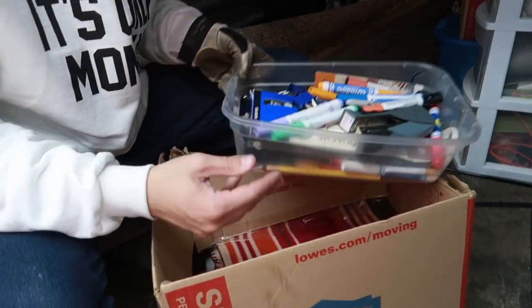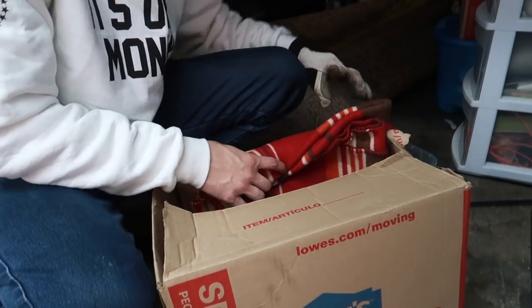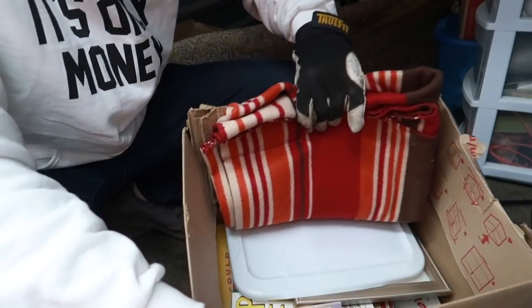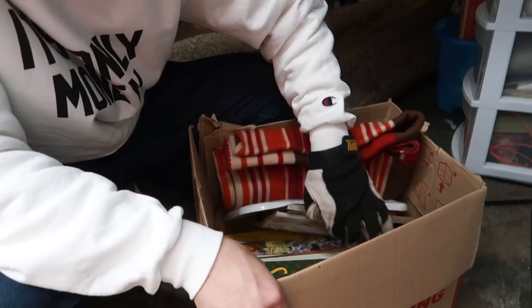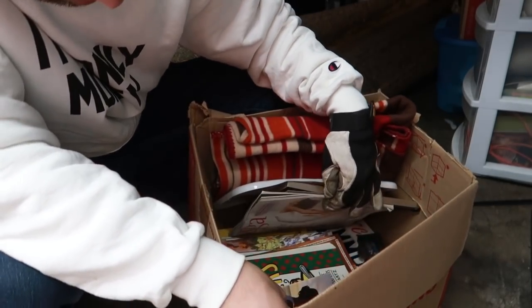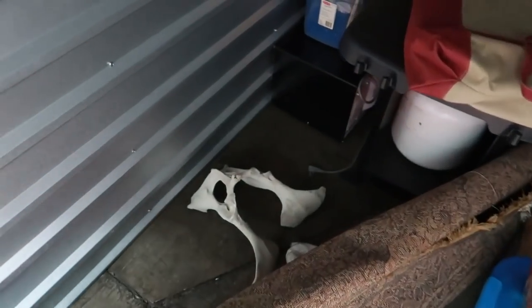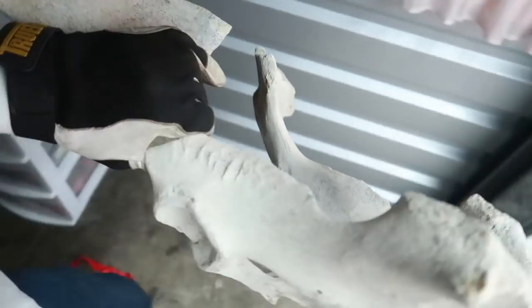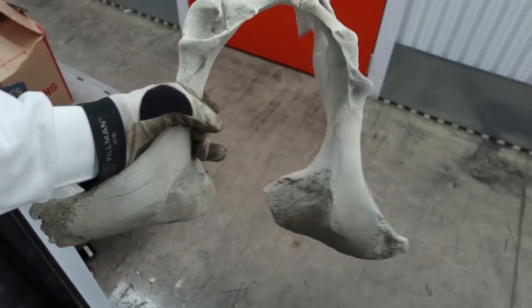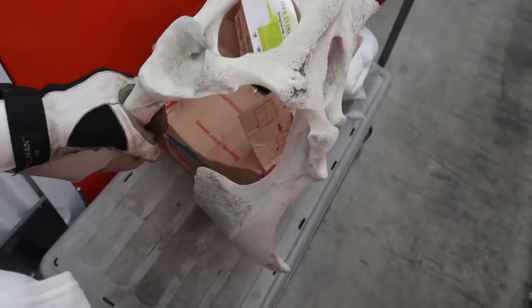Whole bunch of stationery. Looks like some books at the bottom. They have a California license plate down there in the corner. No idea what kind of bone this looks like. I don't know what it is. Anyone out there know what this is? I don't think it's real, whatever it is.